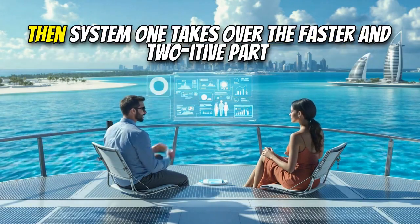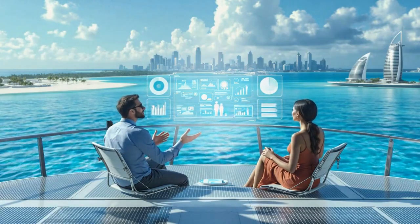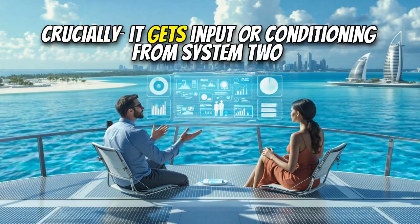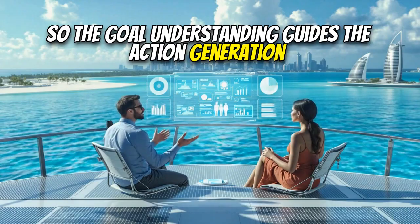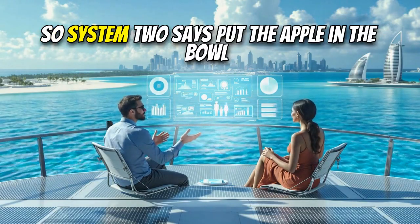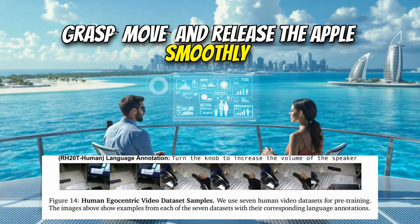Okay, System 2 understands the goal, then System 1 takes over, the faster, intuitive part. Exactly. System 1 is the fast reactive system. It's a diffusion transformer trained with this technique called action flow matching. It runs way faster, 120 hertz. 120 times a second, wow. Yeah, so it can generate those smooth, real-time motor commands. Crucially, it gets input or conditioning from System 2. So the goal understanding guides the action generation. And it uses specific encoders and decoders tailored to the robot's particular embodiment, its joints, sensors, etc. So System 2 says, put the apple in the bowl, and System 1 generates the actual joint movements for that specific robot to reach, grasp, move, and release the apple smoothly.